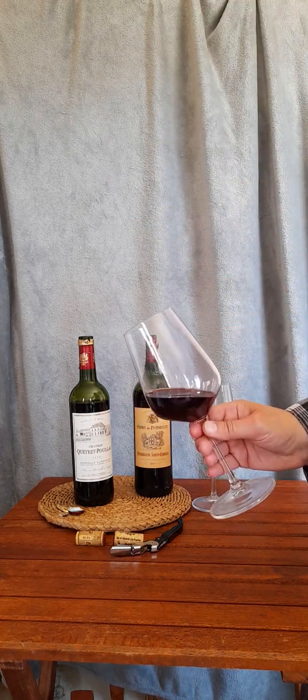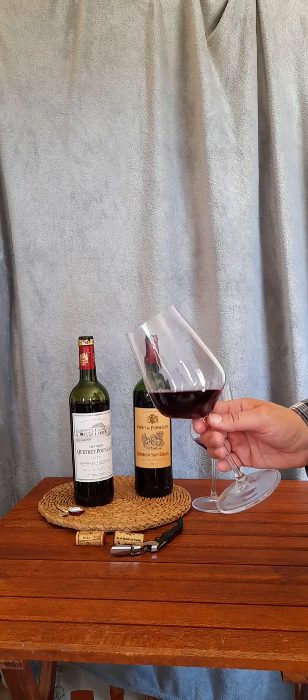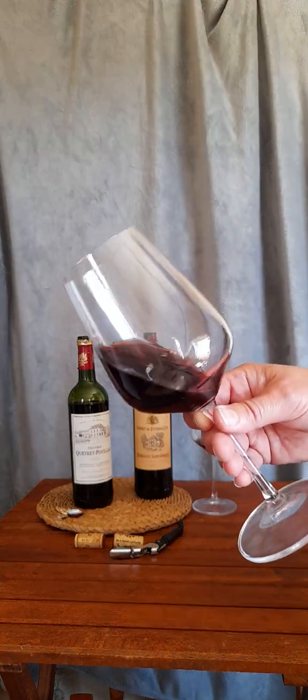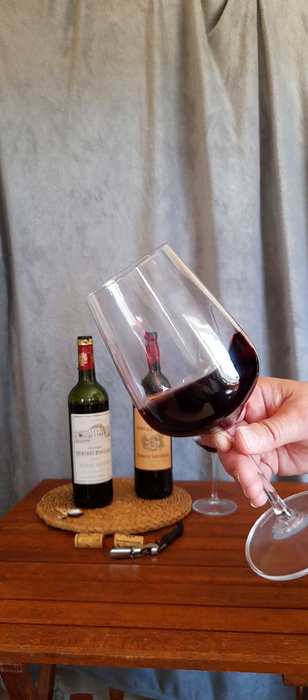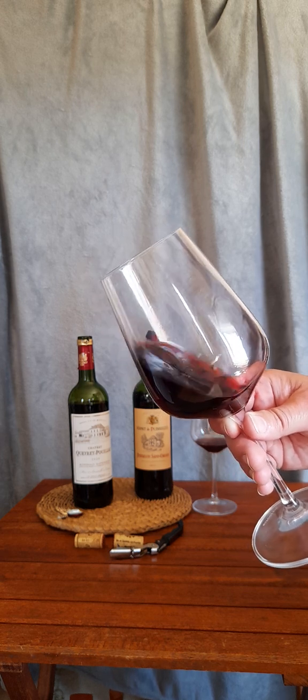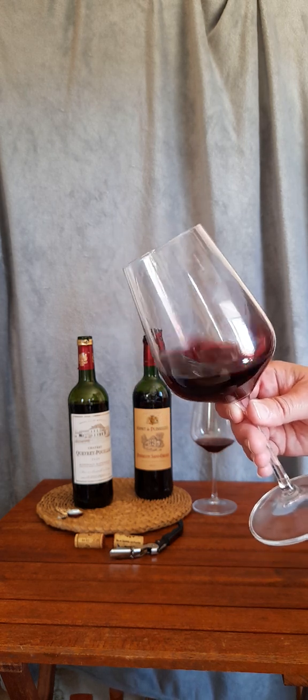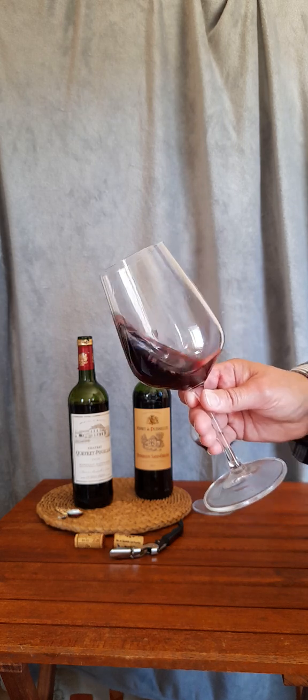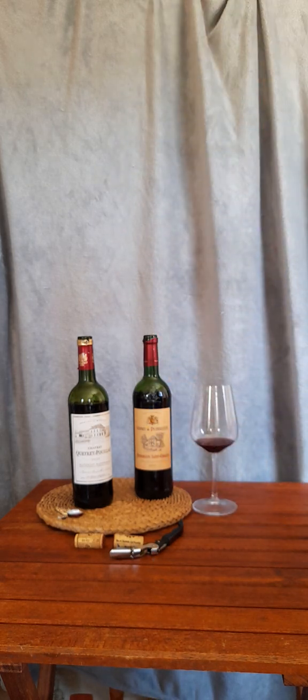Now this wine really does have something of the earthiness which I very much associate with Bordeaux. It's unusual for me to drink something from Entre-Deux-Mers, so that's the place between the left and right bank where a great deal of not particularly distinguished grapes are grown.